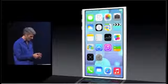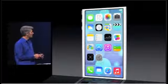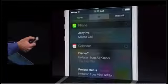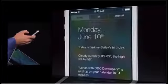Finally, let's take a look at Notification Center. Same as always, we can just swipe down from the top of the device. It comes down with a nice thud. You can see all notifications, just my missed ones. And we have this great new Today view.